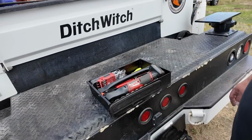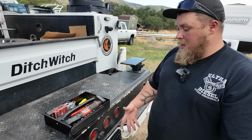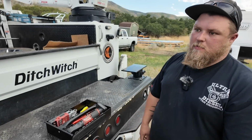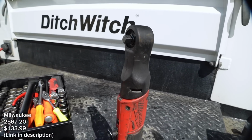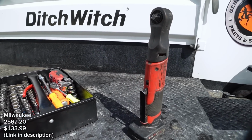And I can fix 60% of the jobs I'm working on with just what's in this tool tray. Really? Yeah, and it's nice not having to keep walking back and forth from your truck to grab a socket or this and that. I keep my electric ratchet in here, 3/8 wobble sockets, semi-deep, standard, metric.